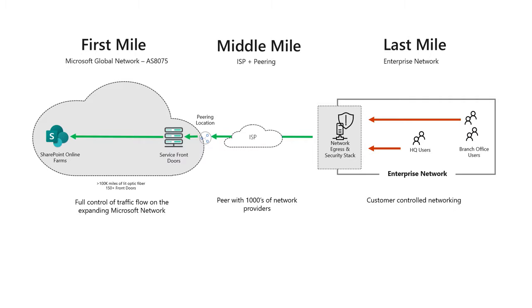Finally, we have what we call the last mile, or the enterprise last mile. These are networks that customers like yourself build and operate. And unfortunately, in working with some of our customers, we see a lot of issues here. So we're going to talk about how we're going to help you. These networks are controlled by you, and we need your help in making sure that traffic that's bound for Microsoft gets out of your corporate environment as quickly as possible, in the most direct and shortest possible path out to the internet. That will allow Microsoft to take over that traffic and route it.